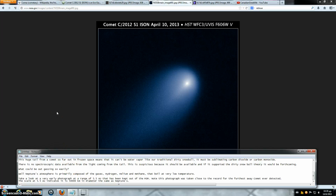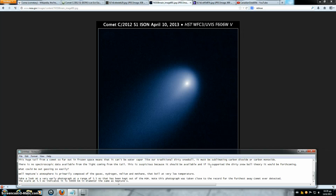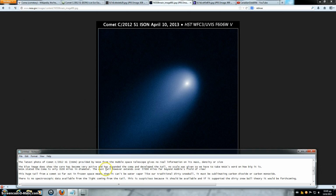First of all, there are two things that I also want to mention. They're saying now that the coma is 3,100 kilometers. How can that be when we have previous pictures that show otherwise? Even if that was the coma, that's 50,000 kilometers in diameter. Even if that was the coma and not the actual object itself, how can it be 3,100 kilometers now, or 3,100 miles, or whatever it says here? How can that be? They're going against themselves here. They're making this easier for me to prove.